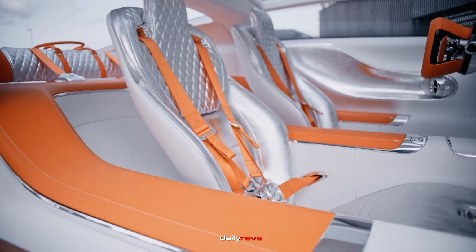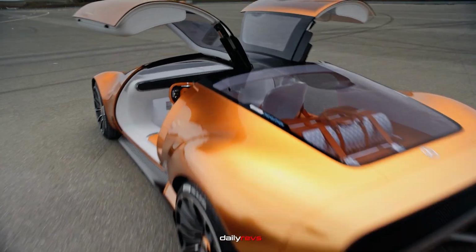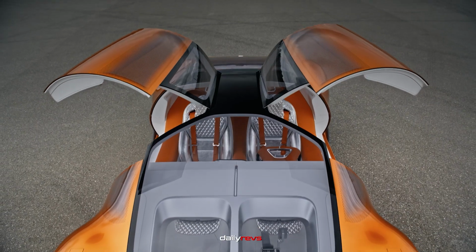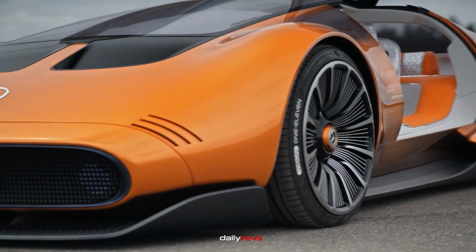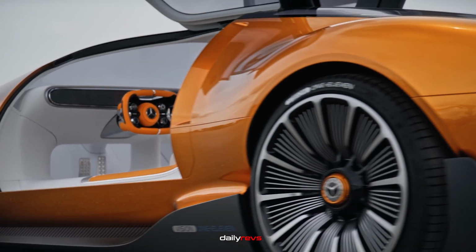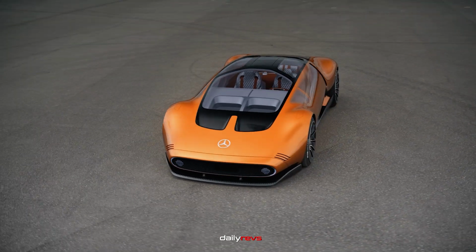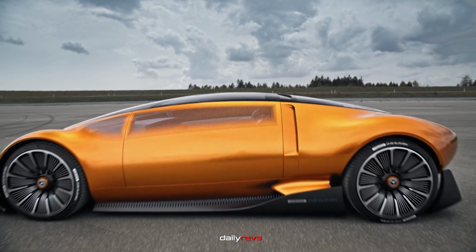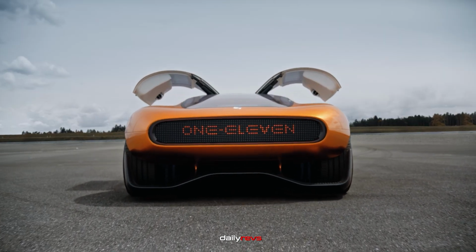Inspired by the legendary C-111 experimental vehicles of the 1960s and 70s, which served as testing grounds for revolutionary engine technologies and polymer-based body shells, the Mercedes-Benz Vision 111 pays homage to these design icons of their era. The vehicle's distinctive gull-wing doors and captivating orange and black paintwork evoke a sense of nostalgia and admiration.